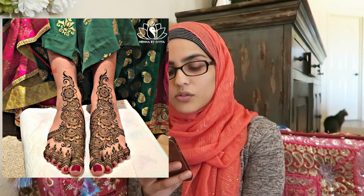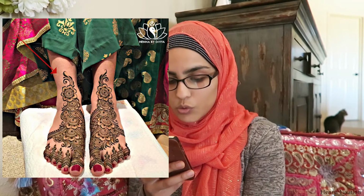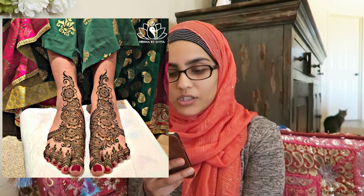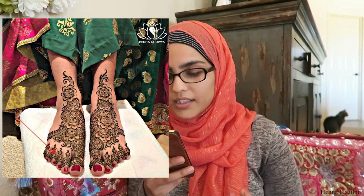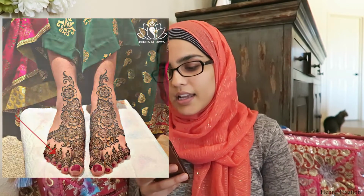Then I really like the swirls. The swirls play a huge role in this. So the swirl on top, of course, I think just makes a perfect border, and then the swirls on the bottom as well. It just makes the entire design very flowy. There's so many things in this design I love. I just can't get over it.